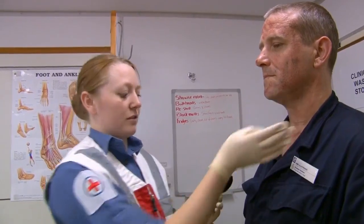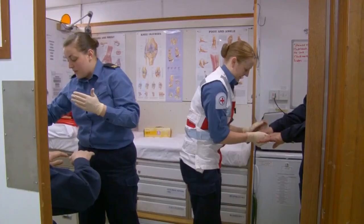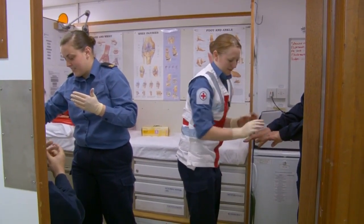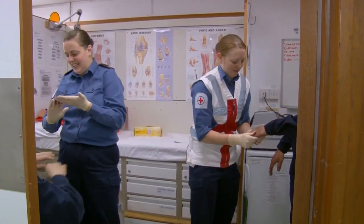What we're doing is just making up casualties for this fire so that we can test the first aid's response, as well as the ship's company. The paramedics are hiding out in the ship's medical bay because they want their casualties to have maximum impact. It gives them a shock factor when they come into it.